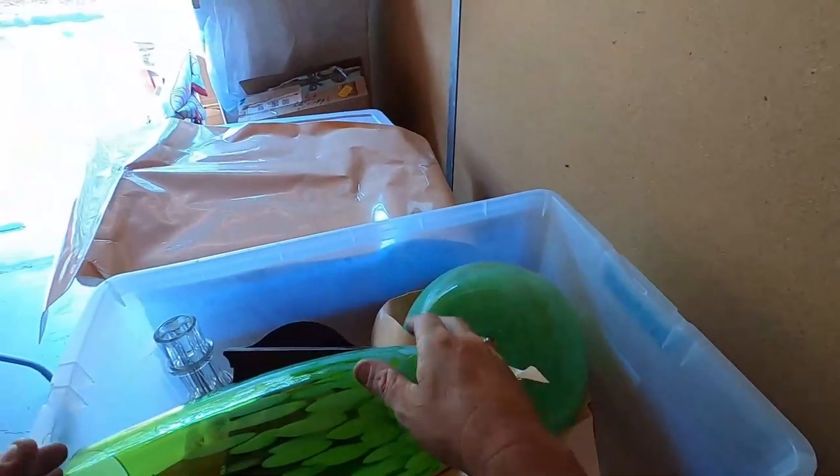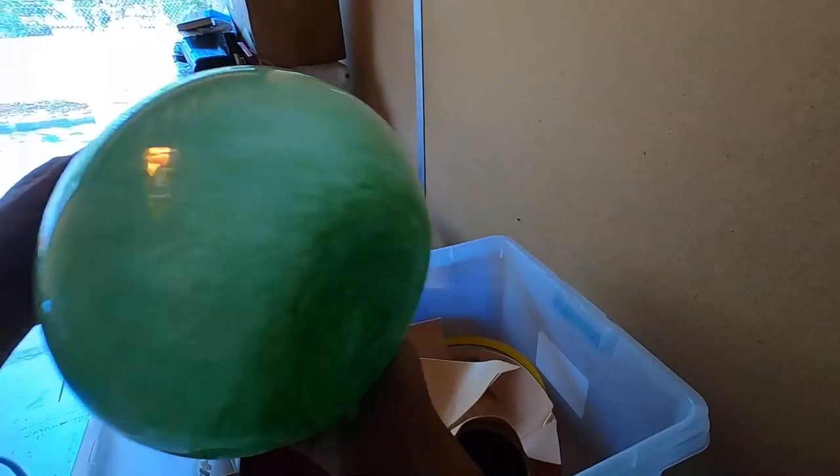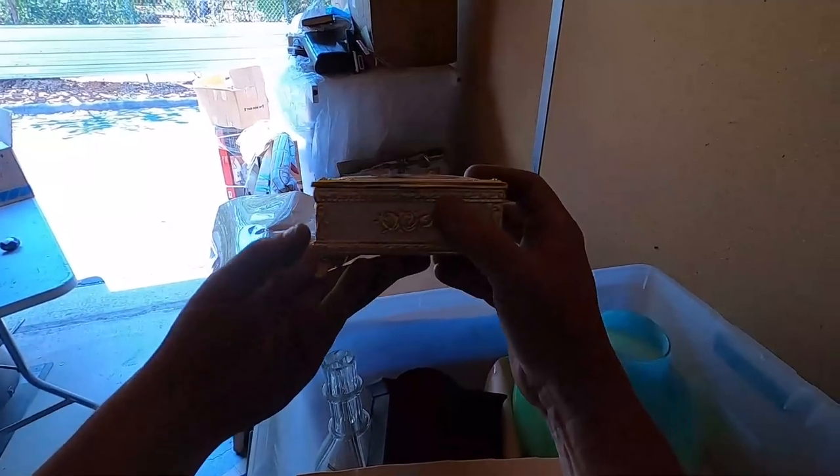Oh, nice. A little chip right there. This is pretty cool. These are beautiful. These are all going to end up in my Alameda load, I think. Every one of them.